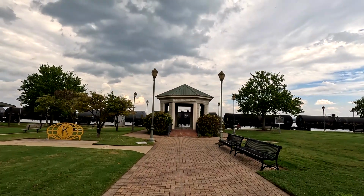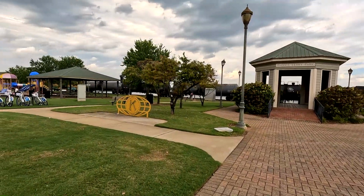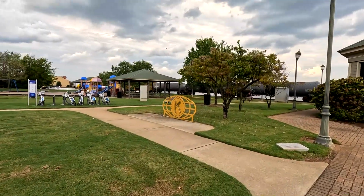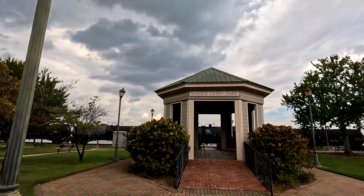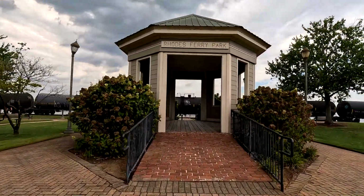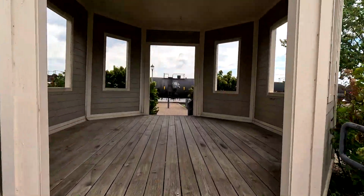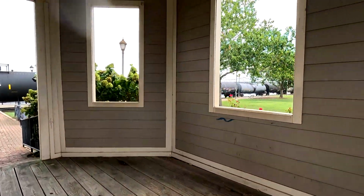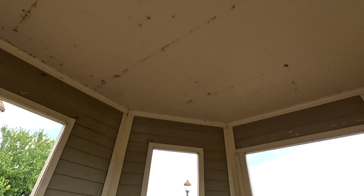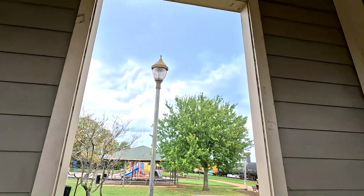It's a little pavilion, and it has a K on it. I don't know exactly what that means, but it has a K. It's got a metal roof on the top of it. Let's walk through it and check things out. See, it's got a wooden floor. There's no place in here to sit. It echoes a little bit. And there's what the ceiling looks like. See, there's that. Not a bad looking scene now, is it?